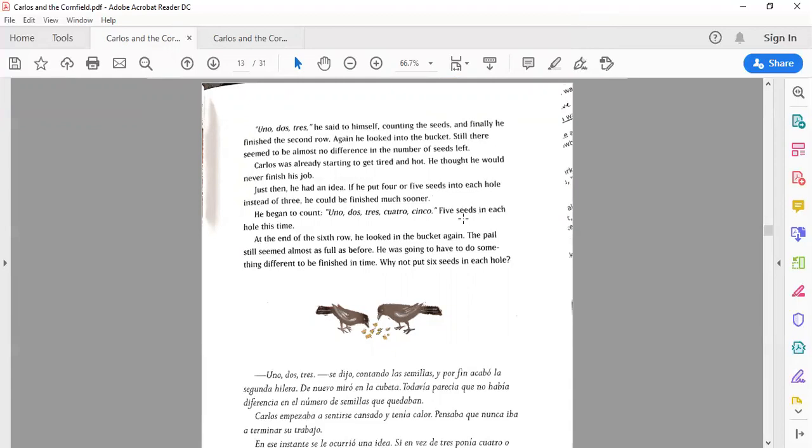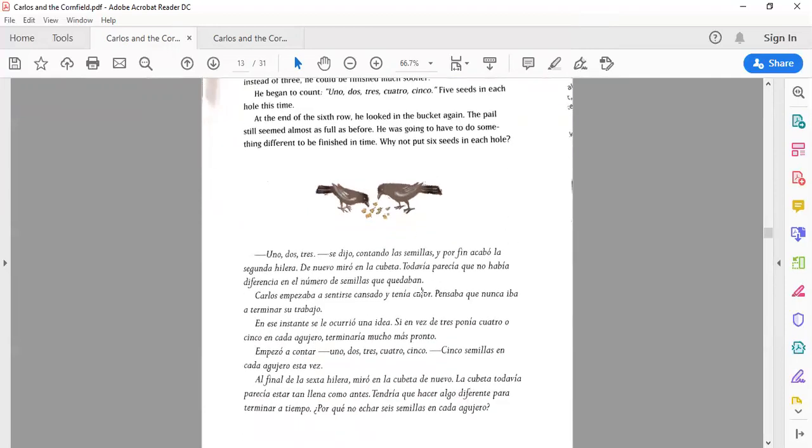All right, let's pause here for a second. Guys, how many seeds did Carlos's dad tell him to put in each hole? Yeah, I wonder why Carlos's dad wanted him to put 3 seeds if Carlos is just going to go and put 6. What would be the problem of putting 6 seeds in each hole? I want you to think about that. Think about how plants grow. What would be the problem with putting 6 seeds in each hole? Talk about it with your family.